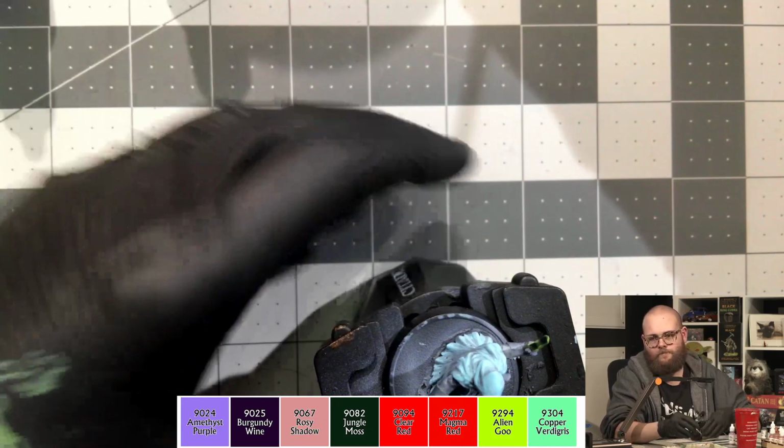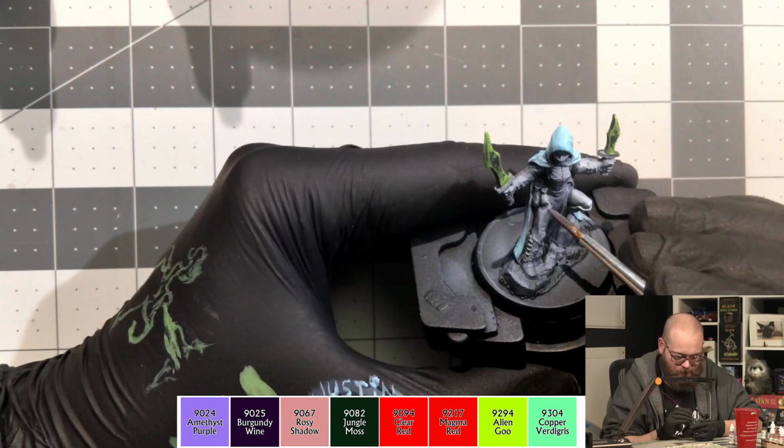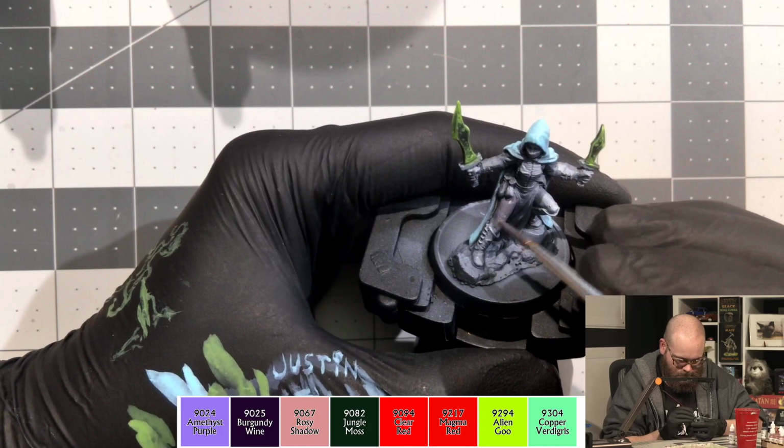All right, so do we need more than that? Okay, no, that's perfect. So a 1-to-1 ratio of amethyst purple to noir black. I'm just going to coat the pants and the sleeves, respectively here.